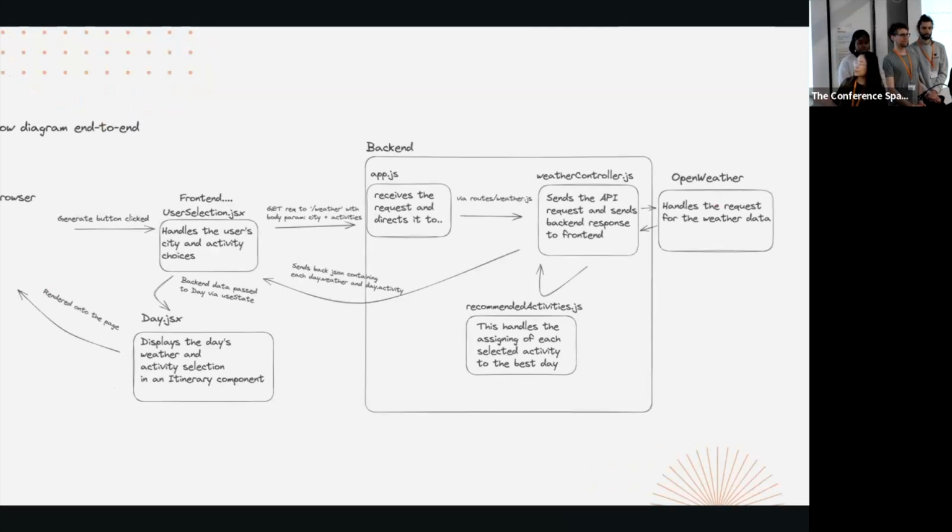So this diagram allows us to spread our ideas, so we communicate through the diagram, and it also makes sure everyone in our team has the same understanding. This is our flow diagram. And then we are using React for the front end, Express for the back end, and, special that we're using, OpenWeather to handle the request for the weather data.